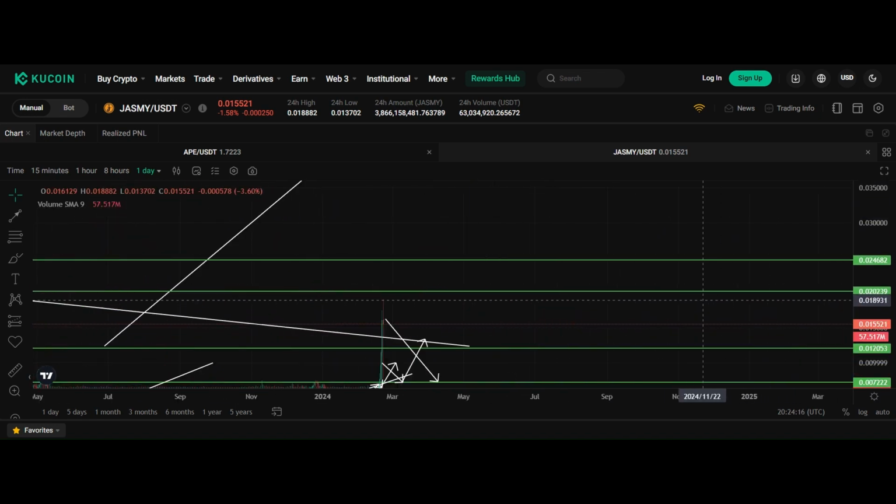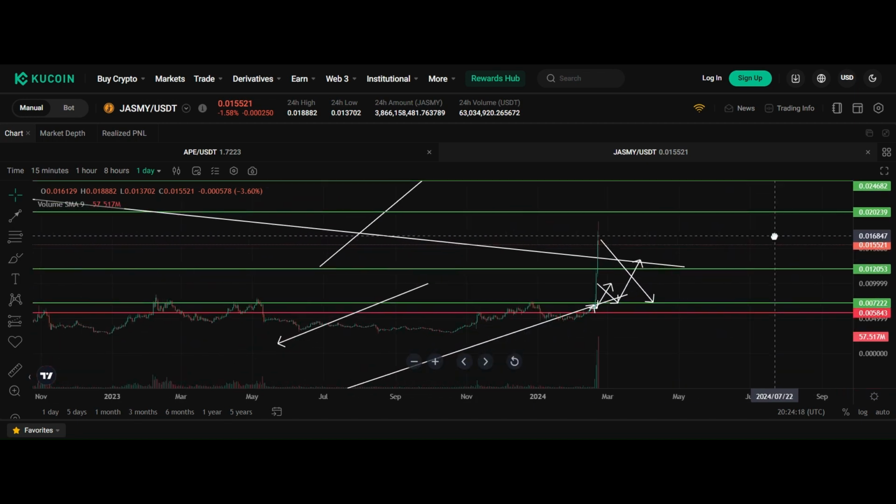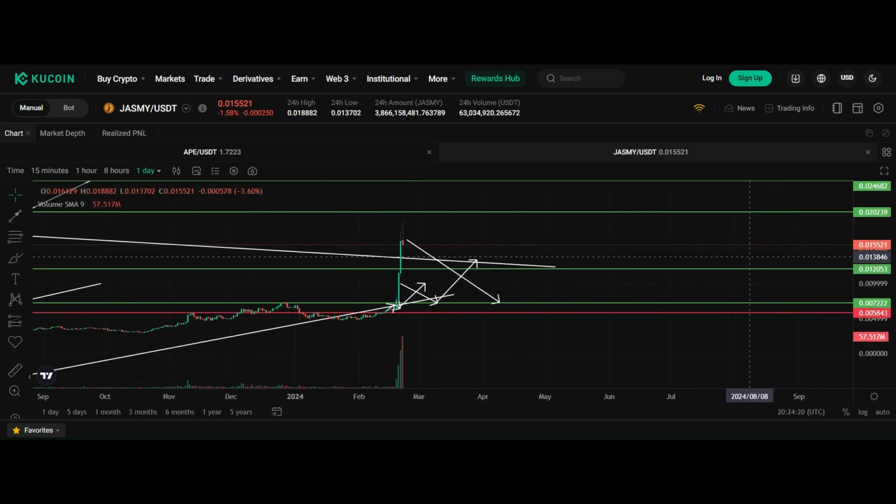But for now, guys, rather than me carrying on talking about the probability of these moves, we're just going to have to wait and see what's going to happen here until we make a clear move in either direction.